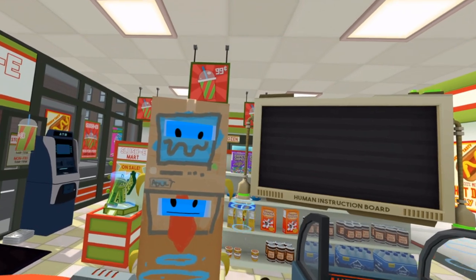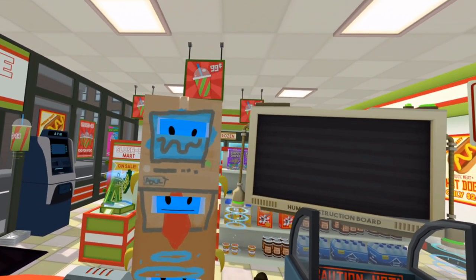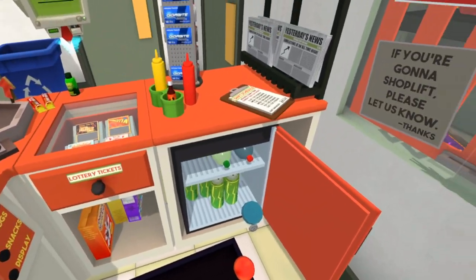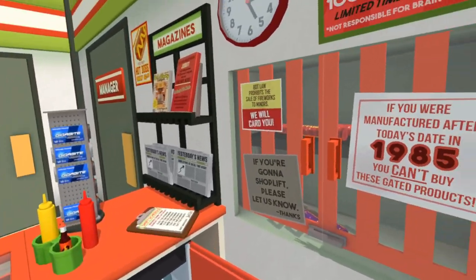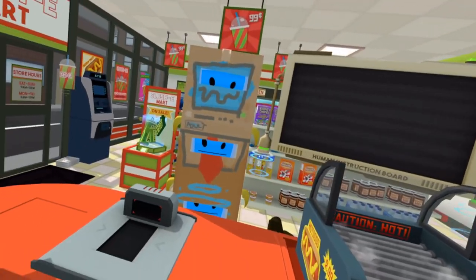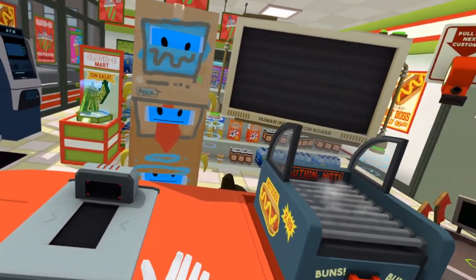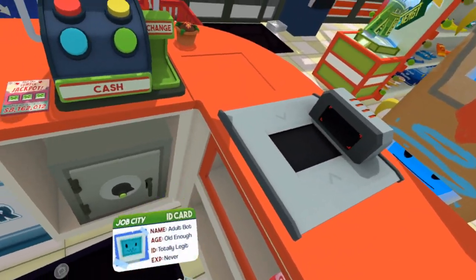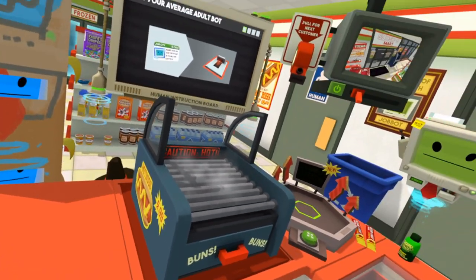Hello, adult. Oh, hello. I'm an adult robot. Yep, very obviously an adult. I'd like some fireworks. You would like some fireworks. I'm an adult. Very well. Something about this seems a little bit strange. You should probably check their ID. Oh yeah, you got ID? I forgot about that. Got the ID right here. Check it out with your universal scanning device. Adult bot, age old enough, ID totally legit, expires never.